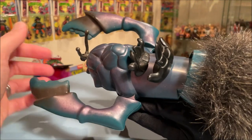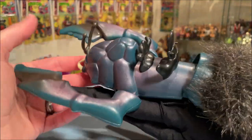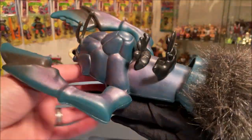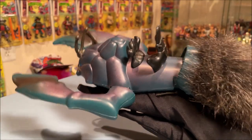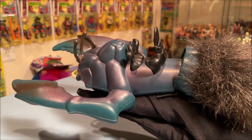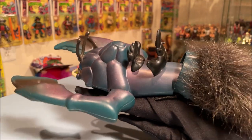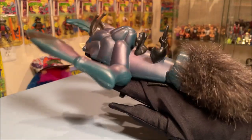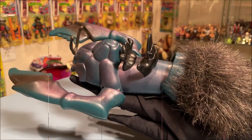So that's pretty awesome. I believe the Battle Beetle came with Pinzor, so that was cool to find them together at the toy exchange this time. And I mean, come on, how cool is that? There's a lot of 80s action figure lines that have vehicles, but how many have giant bugs to ride on, right? So I think this is a pretty wicked concept for a toy.